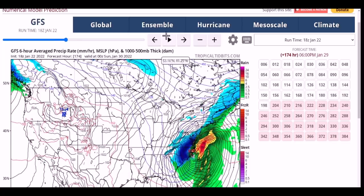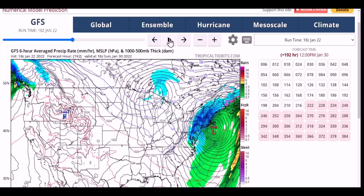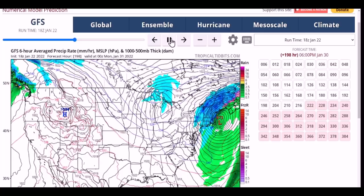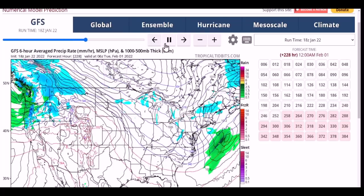Obviously, that is extremely eye-catching. Maybe this occurs, maybe it doesn't. We'll have to wait and see, guys, right? If this were to occur, obviously this would be historic, a once-in-a-generation snowstorm potentially right there. But again, that seems not supported by the European. And I'll show you what the Canadian thinks of it.